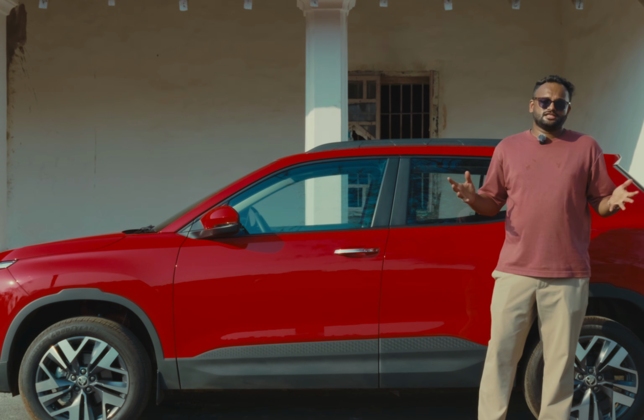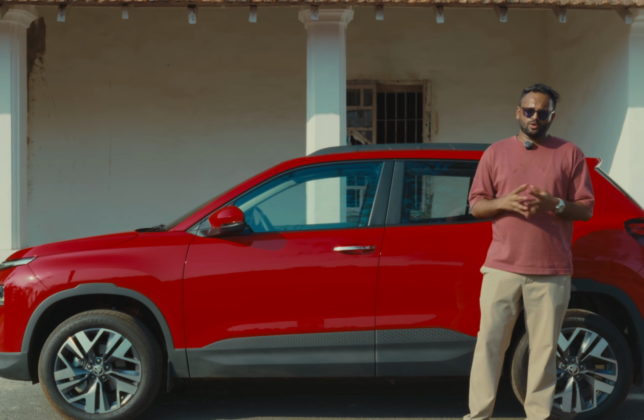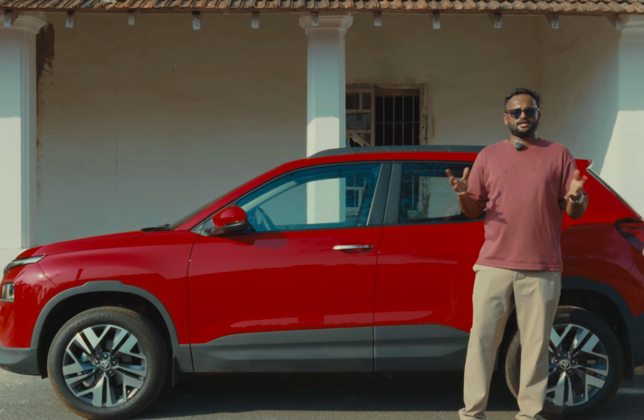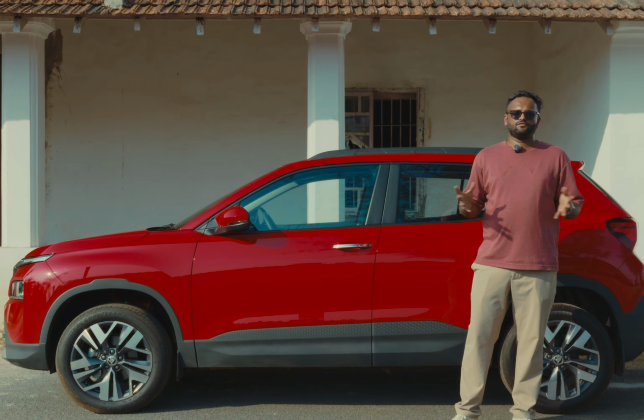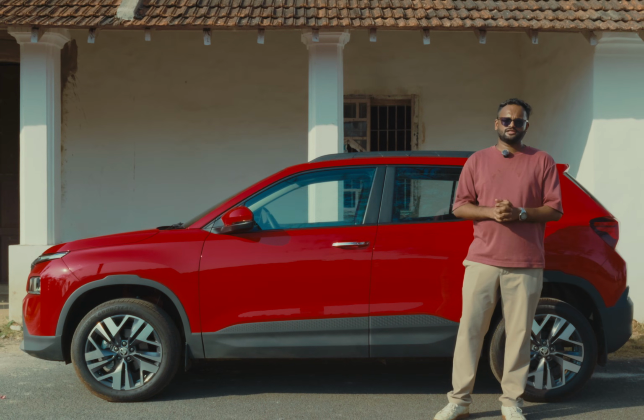The fact that it gets a suspension setup tuned for comfort means that it becomes enticing to a lot of buyers who otherwise wouldn't consider a Skoda. And priced at rupees 14.4 lakh for this top of the line prestige variant, I think it makes for great value.